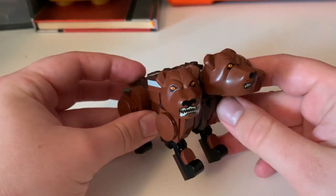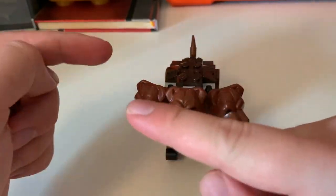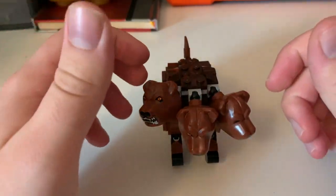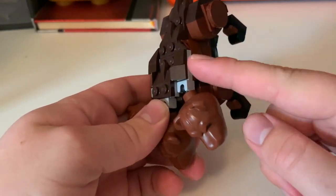Have him from this angle, he looks like he's awake. Have him from this angle, he looks like he's asleep. Or head on and it looks like he's gradually waking up. Maybe put these heads down and that one up or something like that. And the negative reaction that I had was to these grey pieces here.